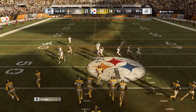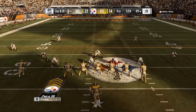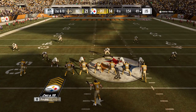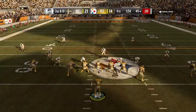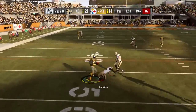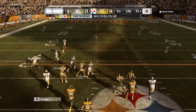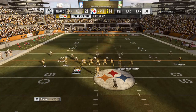After the incomplete pass, here now is 2nd and 10. He's back to throw. Throw left side, complete to Smith-Schuster. And he'll get it down here to the 43. 8 yards on the completion, but now they face third down.